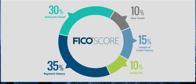The second factor, and the second largest factor, goes by a few different names. Sometimes you hear it such as what is showing here as amount owed. Sometimes you see utilization, which is the one that I use. Sometimes you hear debt to credit or debt to income ratio, and they all mean the same thing. What that same thing is simply this: what is your utilization? What is your balance to limit?